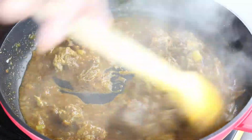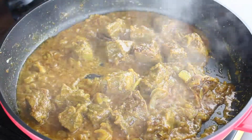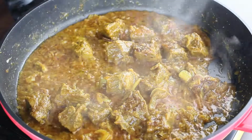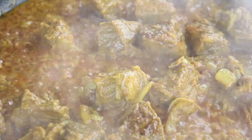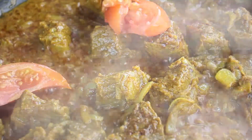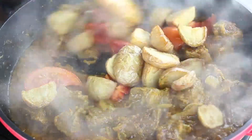And what kind of oil is that? Vegetable oil? I'm using normal vegetable oil. That's what we use normally. If you want to go healthier, you can use olive oil. I've got garlic and ginger paste here. You don't need it because it's already in the spice blend. So I'm just going to put about a tablespoon of that in.